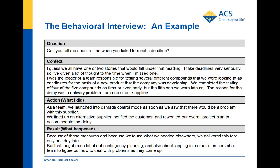And as you can see, this is another example of, can you tell me a time when you failed to meet a deadline? I guess I have two stories to tell. They share it. The action, as a team, we launched the damage control. Results, because of these measures, we found what we needed and delivered the test on time. So, Lisa. Yes, ma'am. Tell me about a time when you failed to meet a deadline.